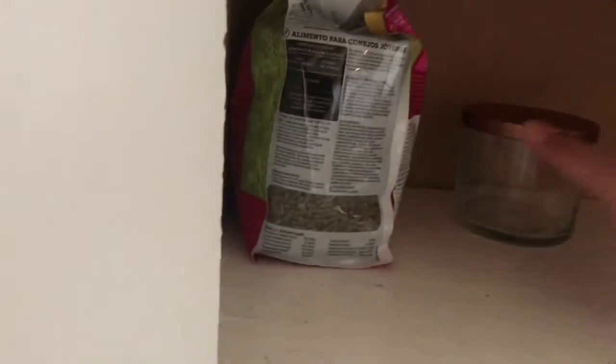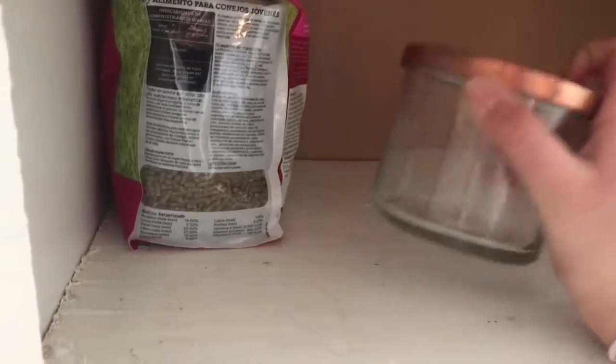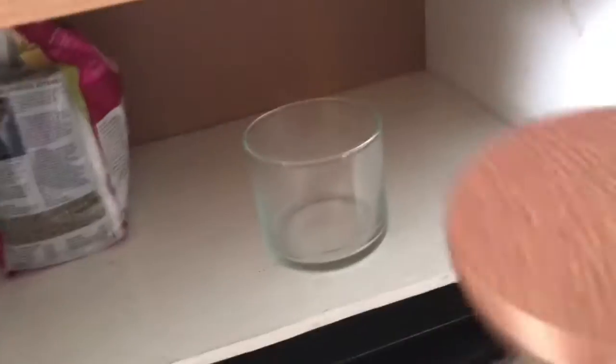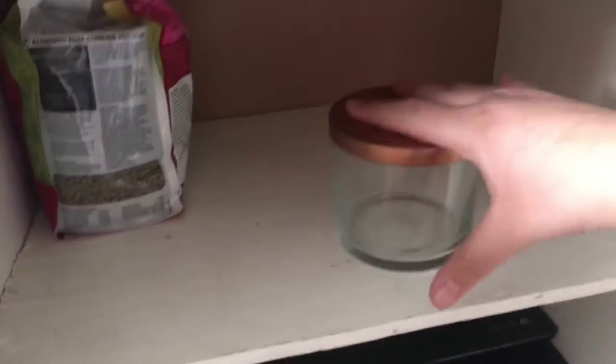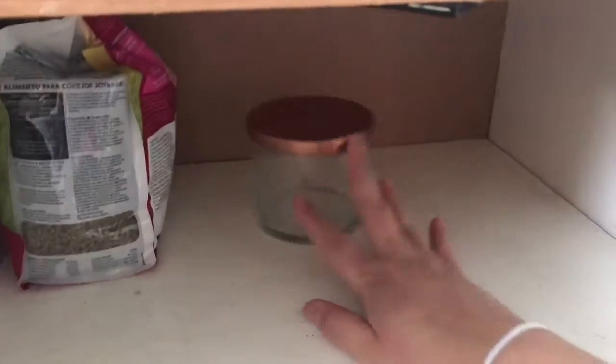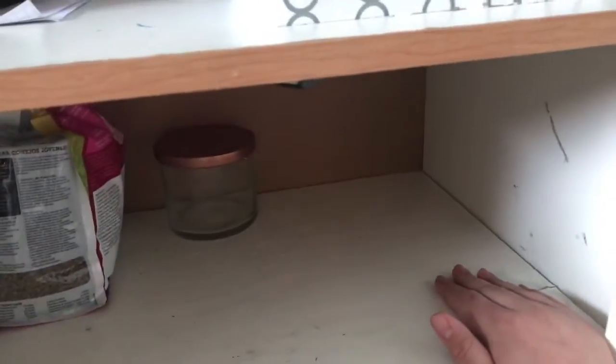This was actually from my candle, but I'm using it as a treat bowl. I honestly thought this was a cute treat bowl. And then I don't know what I'm going to put in this area yet. And then we have the pellets.